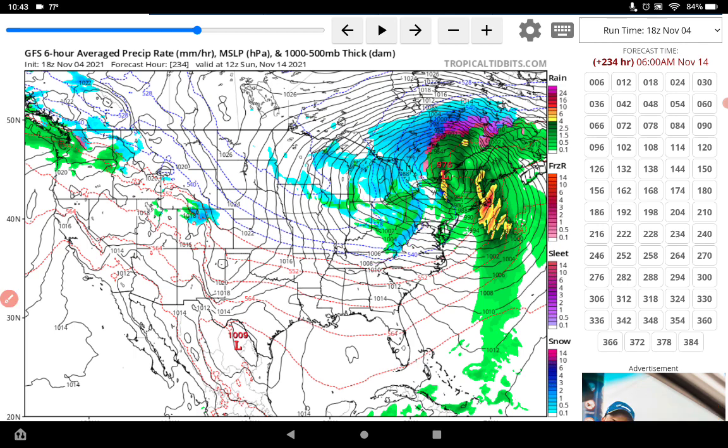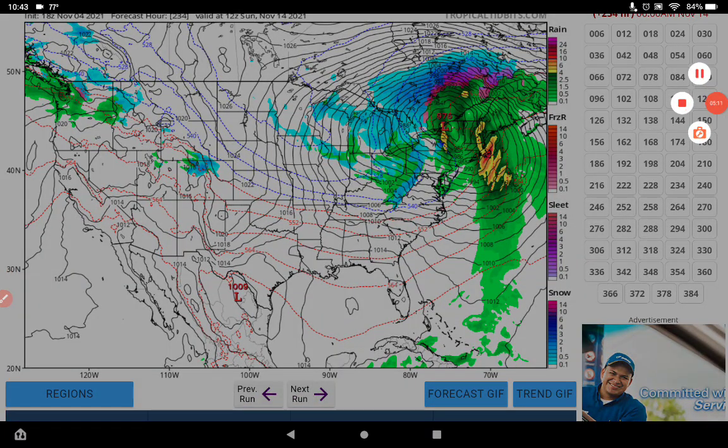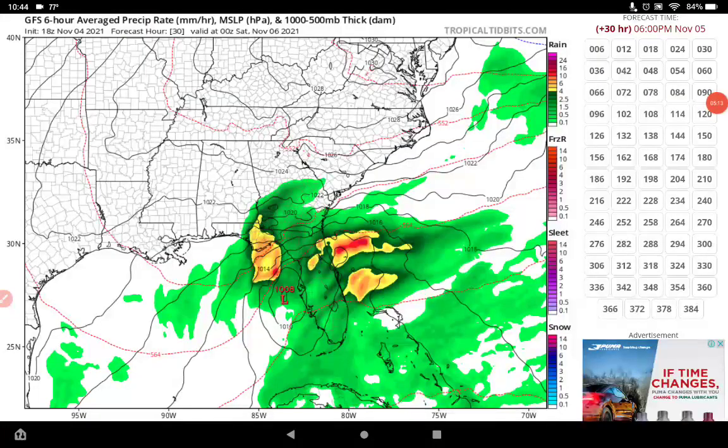So guys, I'm going to keep you updated on this, and now we're going to move over towards the tropics. As we move over towards the tropics, I have been noticing that models have been starting to trend towards a potential system that might be headed towards Florida within the next 48 hours or so.